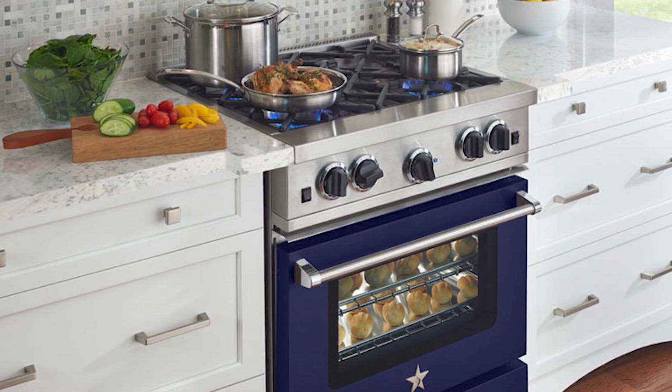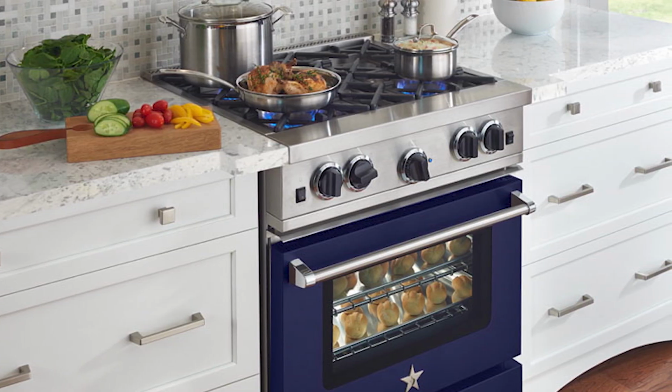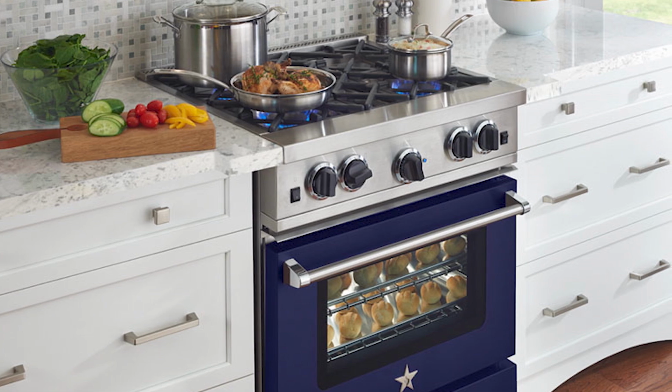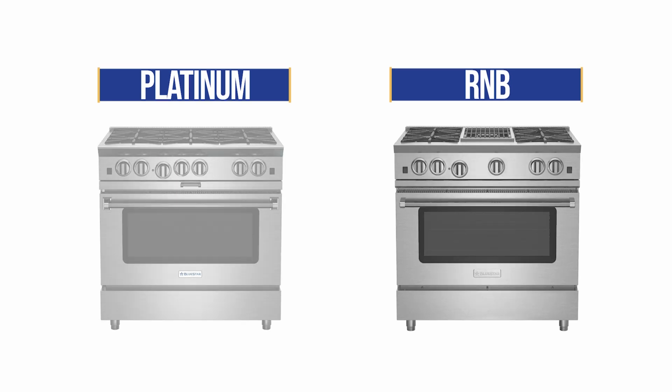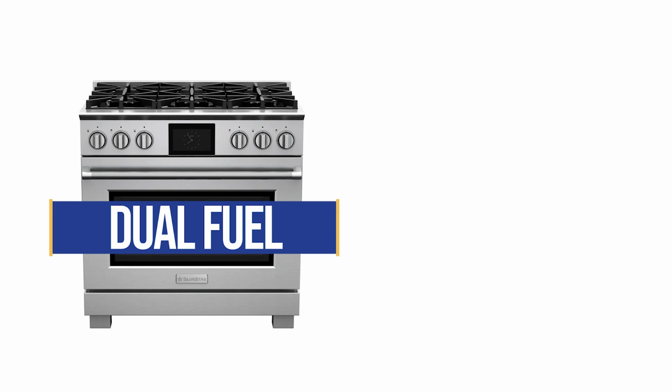BlueStar is a rapidly growing luxury appliance brand that offers a wide variety of 36-inch ranges. Their top 2 ranges, the Platinum and R&B series, are the most popular options, and they have a similar appearance. However, their new dual fuel range is the most intriguing.